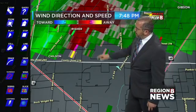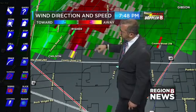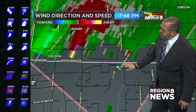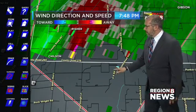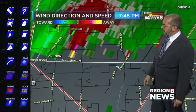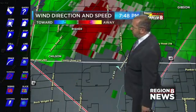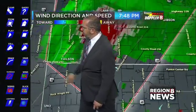This is the Risher community, Chilson community, right around County Road 267. This is County Road 276, County Road 402. It says Long Creek Lane there, probably going to pass west of there. County Road 406 is somewhere that I would really be watching though right now. Like I said, we have storm spotters there. The Risher community is where we would need to be watching.